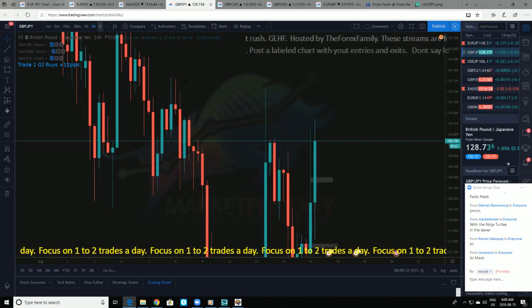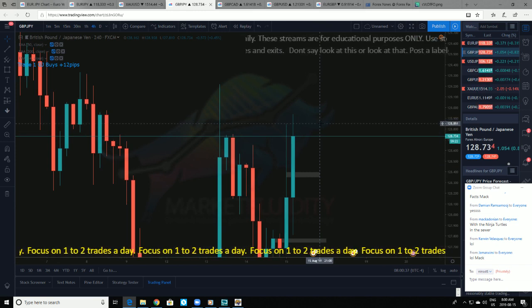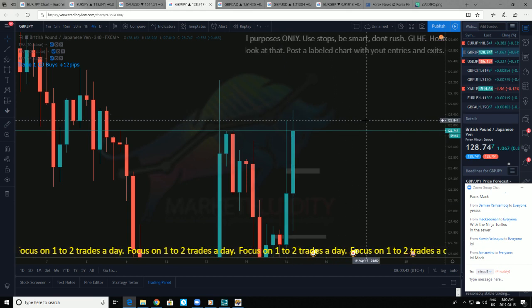Did GJ fill the 4-hour wick? Yes, it did. Look at that. It did, just as we said. I knew it was a long shot, but it happened. It happened, right? 70 pips.